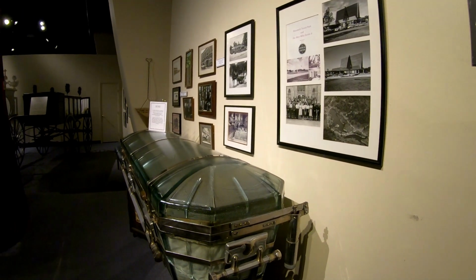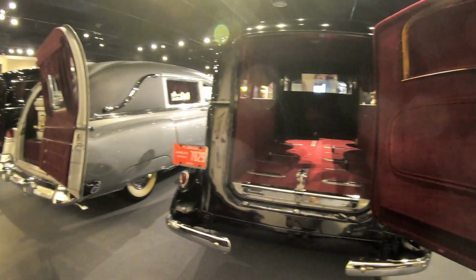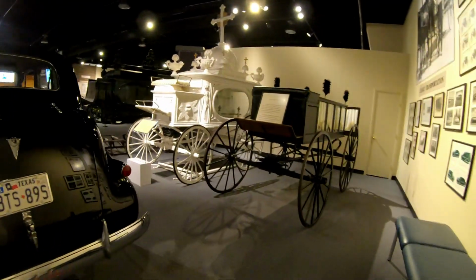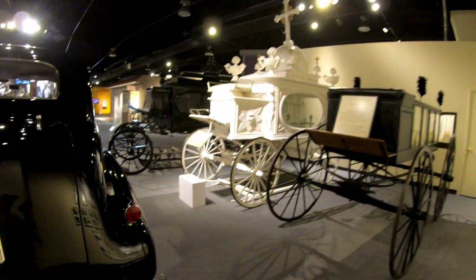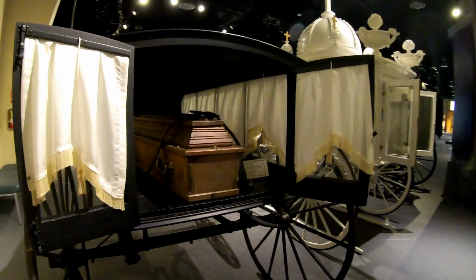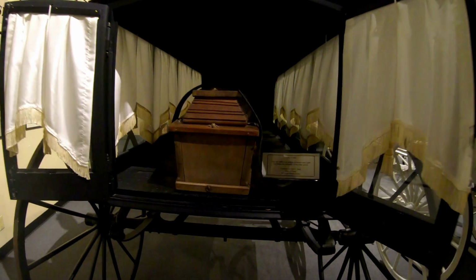Guess you do glass if you want everybody to be looking at you, and maybe you get to see out the view. Horse-drawn hearse, and a 1900 children's white hearse. I can see if you can go around back here. And a child's casket, 1800.